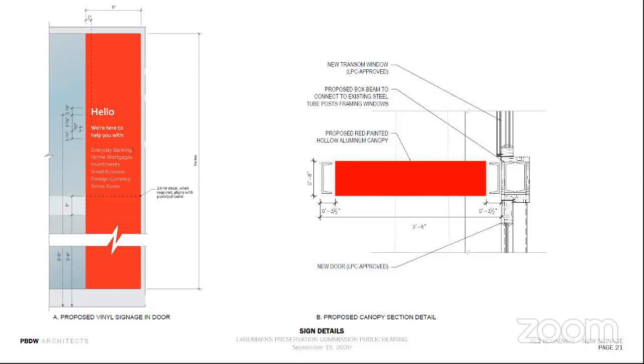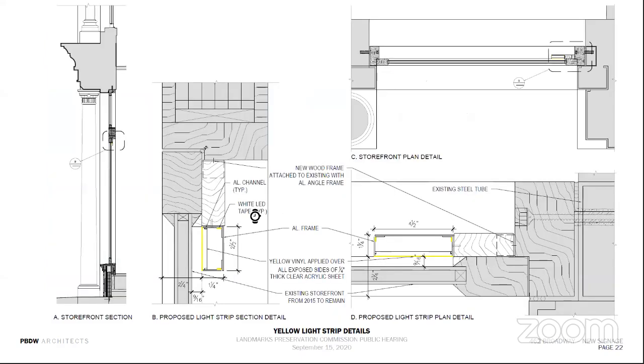It's just an open channel that is painted red. There are about 40 bays in this building, and these two projecting canopies are intended to identify the bays that you have to go into to get to the bank. And then on the left, you see details of the welcoming sign that would be in vinyl and applied to the interior of the right-hand door.